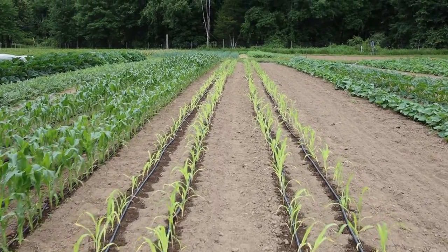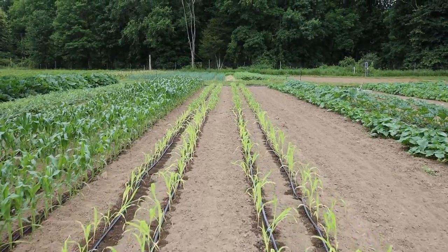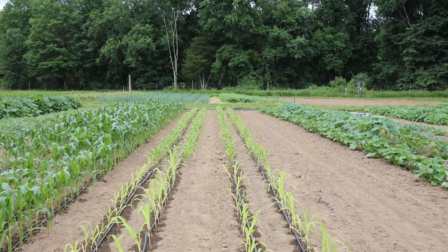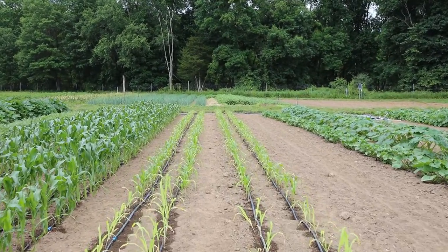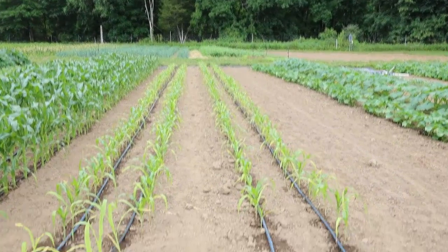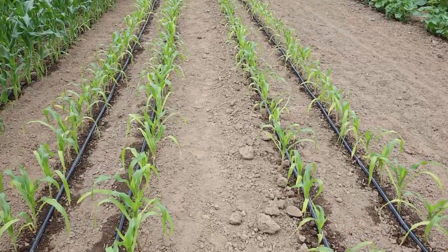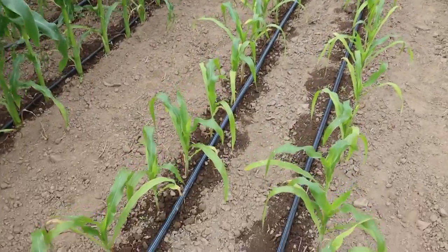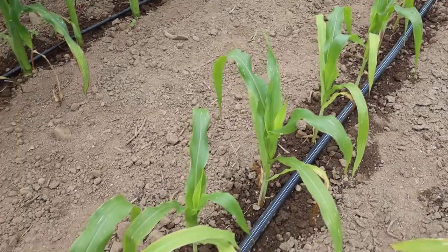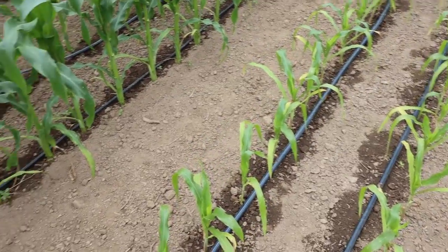And down toward the end here you can see a planting that was planted sometime in the middle. It's a newer planting than the corn on the left, but not brand new like the corn that I'm walking through here. And you can see it's just starting to color up, especially at the tops of the plants where the new growth is. You still see some yellowing of the bottom leaves on that corn, but this corn looks really healthy.